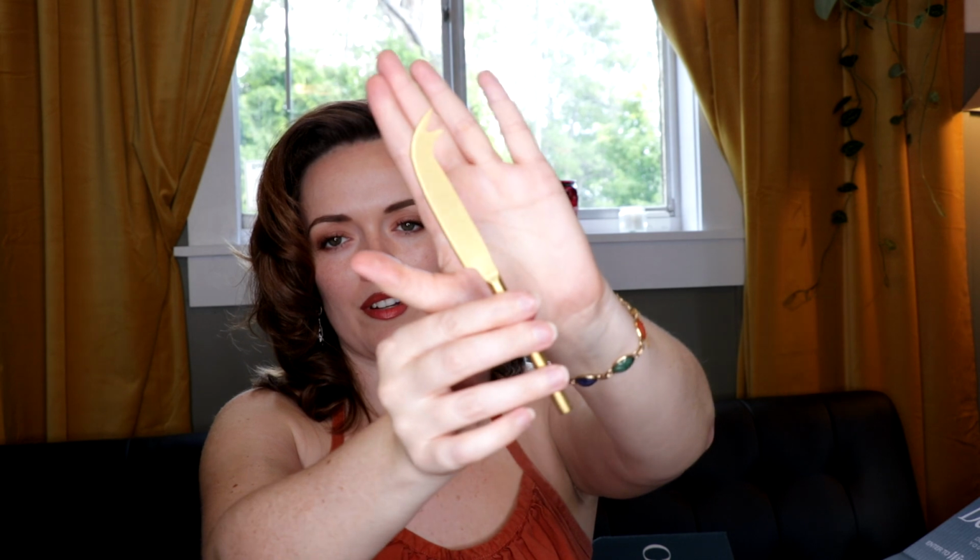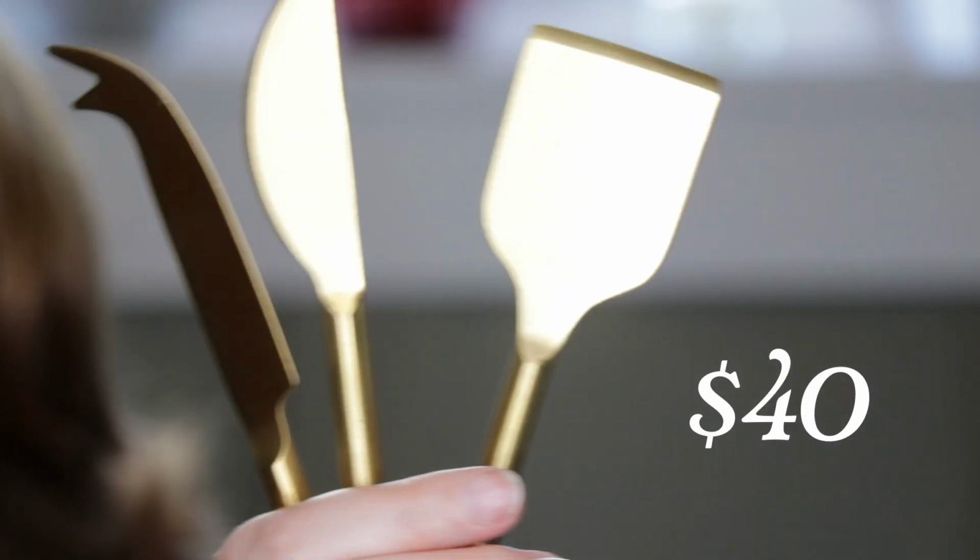Okay, and the last item is cheese knives. I forgot I got these too. Cute, very nice, just like a nice little brass cheese spatula, if you will. And another knife. And this one. I don't know what all these cheese knives are for because I'm uncultured. But I'm sure each one has a specific cheese it's supposed to be used for. I think that's about it.